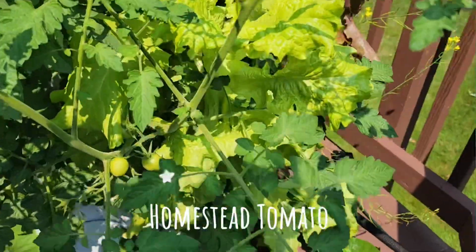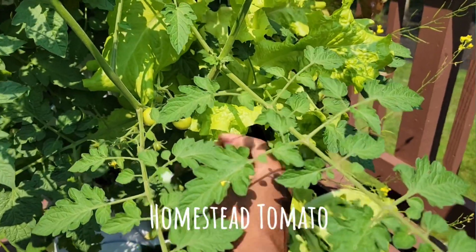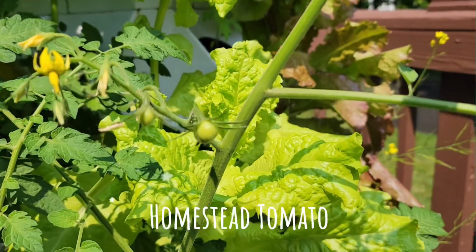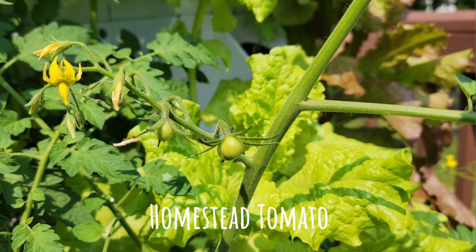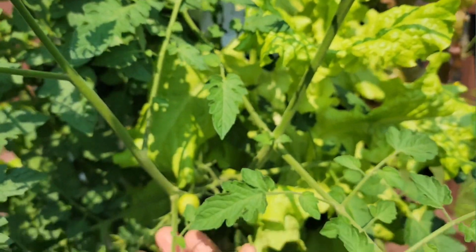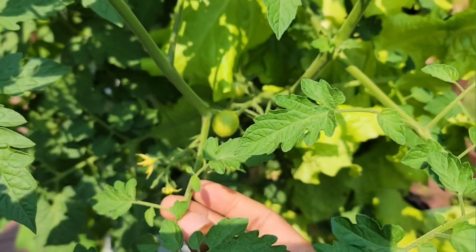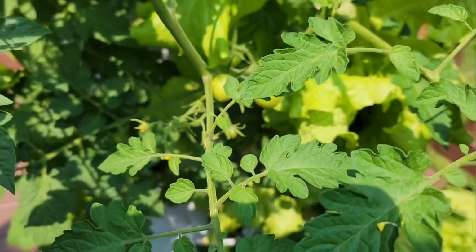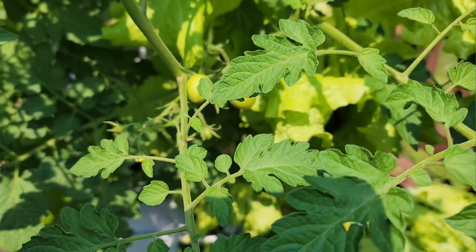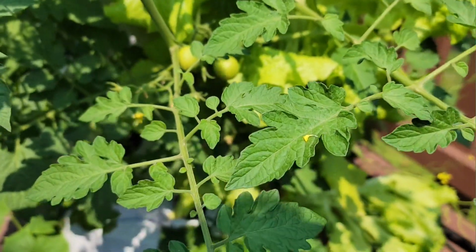And in a nearby pod, I have this Homestead Tomato plant. And this plant is taking up a lot of space in the tower. As you can see, it's already flowering and we're starting to see some fruit. This is an indeterminate tomato variety, so it will continue to grow if all the conditions are met. So this plant will need to be trimmed and pruned just to make sure it doesn't go too crazy.